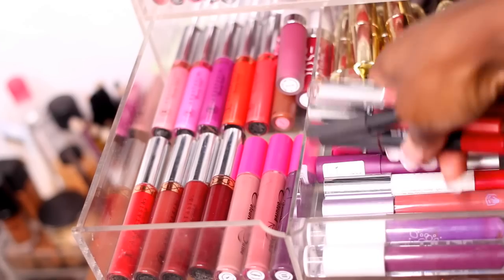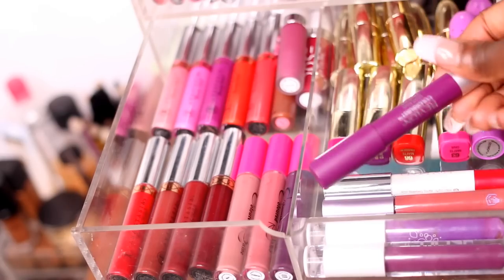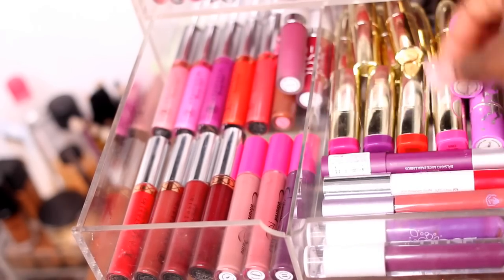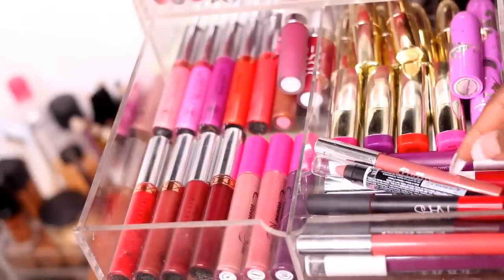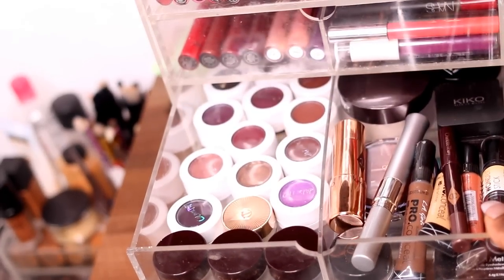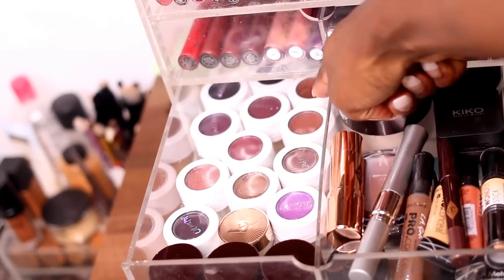And then these are just some random lip products. This is the Revlon ColorBurst one. It's the only color I actually liked. And a bunch of other ones. I have the NARS Velvet Matte Lip Pencil and just some other random jumbo lip products. In this tray, I haven't really sorted it out as well as I could have done. And we have some ColourPop eyeshadows there.